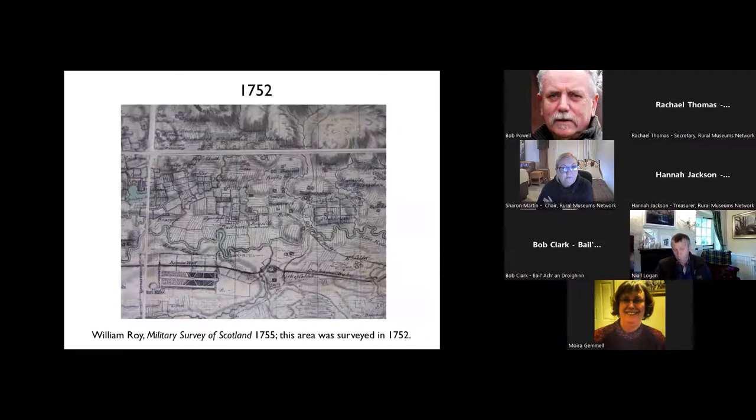This place is marked in a military survey made following the Jacobite Rebellion. This was made in 1752, this area, and the house is marked. The arrangement of buildings is wrong, but these were just conventional markings that the map maker used. It amuses me that it's been misspelt here as agar dike, given that I was a bacteriologist and agar is what we grew our bacterial cultures on.